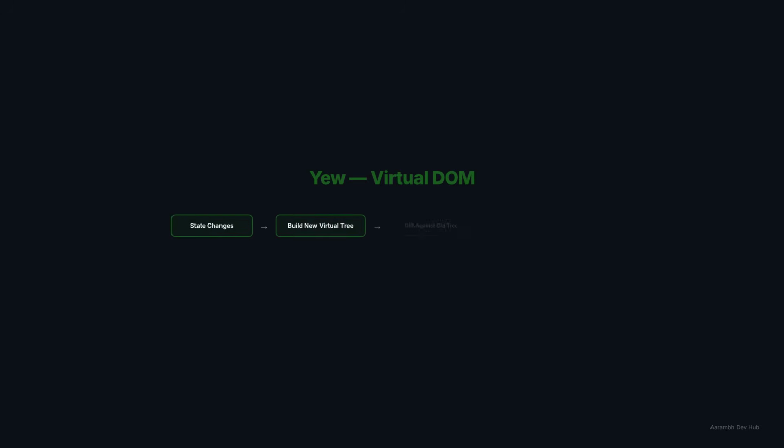Before we write any code, I want to give you the mental model that makes the rest of this comparison make sense, because Leptos, Yew, and Dioxus made fundamentally different decisions about how UIs should update. Yew uses a virtual DOM. This is the same approach React made famous. When state changes, Yew builds a virtual representation of what the UI should look like, compares it to the previous virtual representation, finds the differences, and applies just those differences to the real DOM.